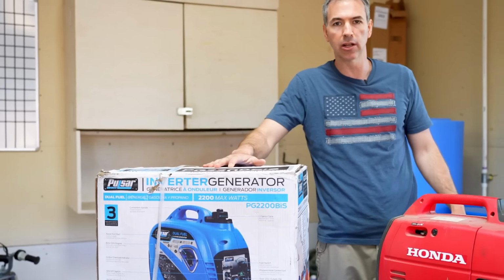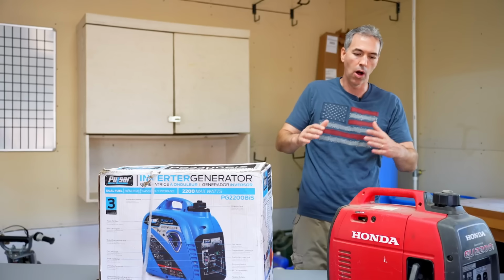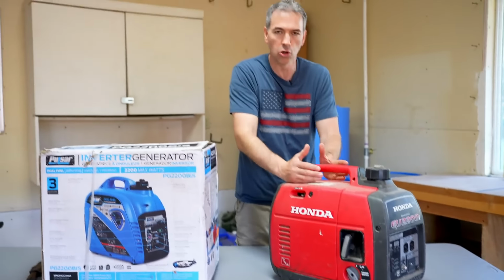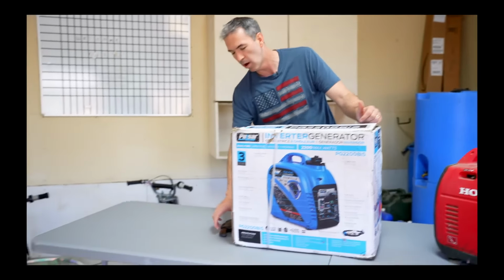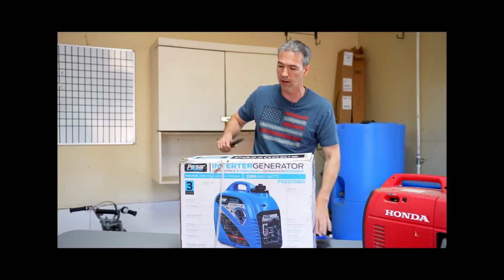This one we're gonna look at today is a backup generator. So I'm gonna bet my life on my Honda, my solar generators, my other stuff, but hey, I like buying stuff, I like gear, and I wanted to have an excuse to buy a new generator. So let's start unboxing this thing.